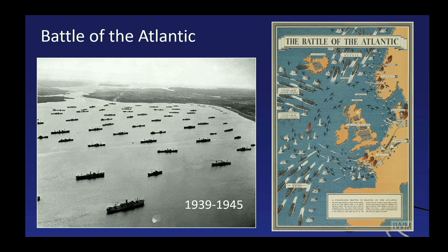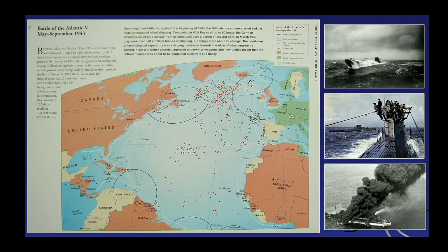Now, one of those more tragic chapters, and this is the Battle of the Atlantic, and this was, of course, in the Second World War, 1939 to 45, and large convoys with supplies were coming over from the US towards the British Isles in particular, and this was strategically extremely important for both sides in the war, and there I'll show a little map here.